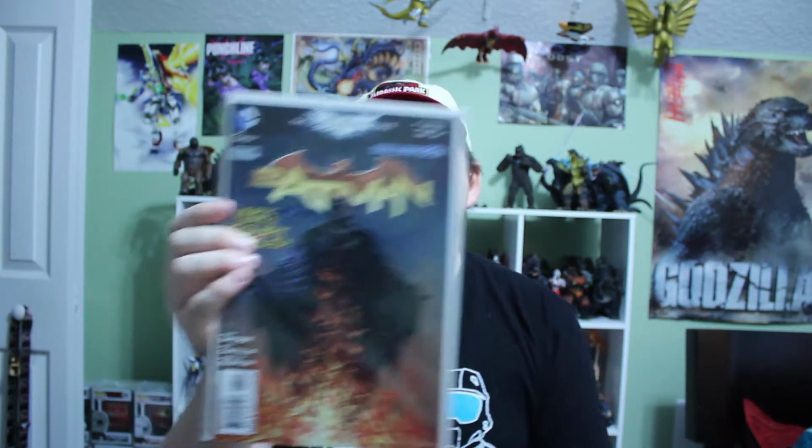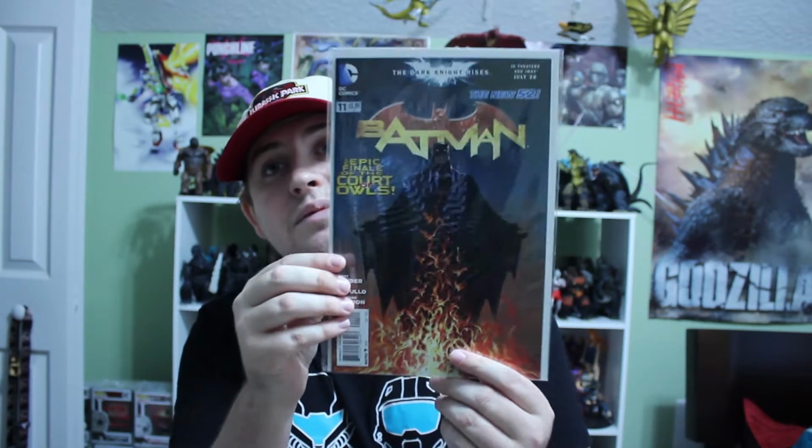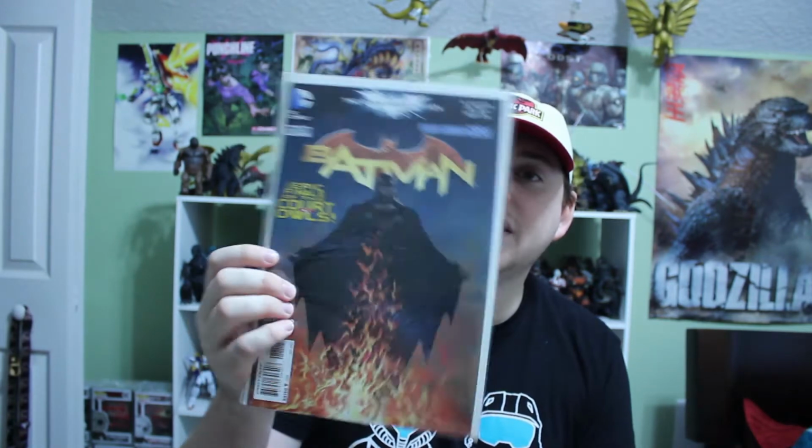The art looks, I don't know, I think this may be a variant, or it could be the main cover. Because I think if it was a variant, it wouldn't have the Dark Knight Rises on it. But no, it's a main title. It's Capullo. That's awesome. I love Capullo. He draws a mean Batman. His Spawn stuff is awesome too. So yeah, that's really, really cool.